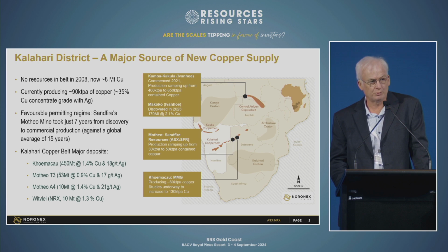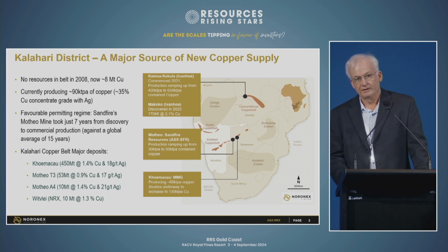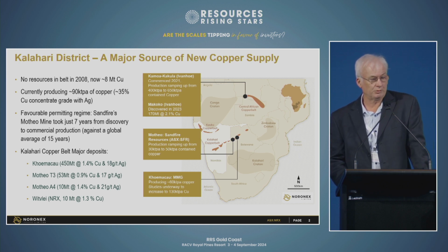So it's really important to look for those areas where we can get copper production quickly, and exciting new districts that will develop further things. It's a sedimentary copper style deposit, and they're going to be one of the most important sources for copper as we go forward.